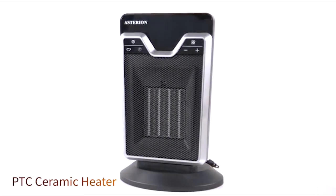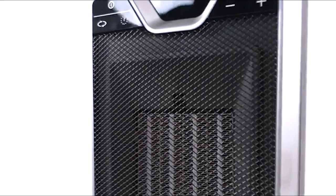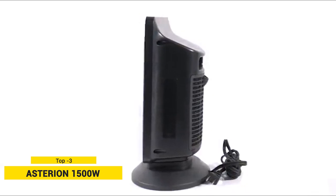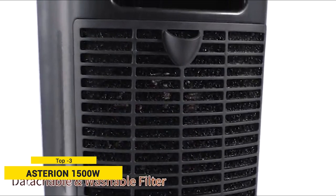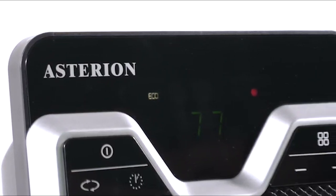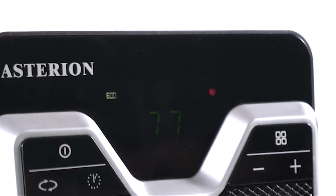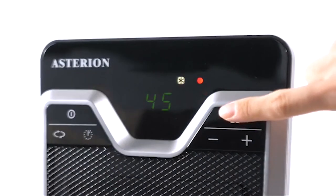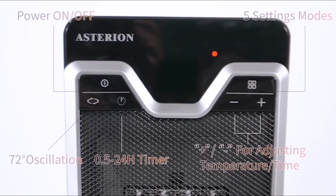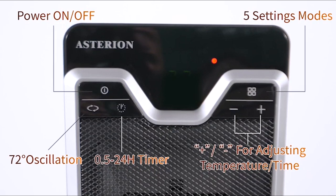Asterion PTC Ceramic Heater. Just make it for your life and life better. Asterion PTC Ceramic Heater provides you an instant heat with our premium and safe ceramic material. Stylish and compact design with clear LED display, cool touch, and mini remote control make your life more convenient and intelligent. Multiple choices of a heater lets you flexibly adjust the thermostat as you want.